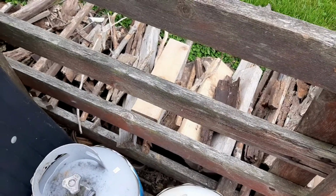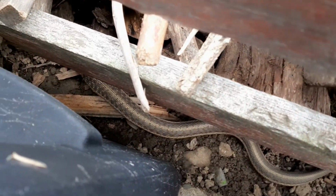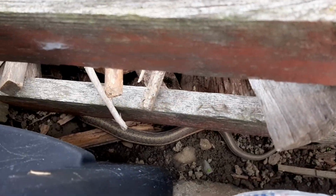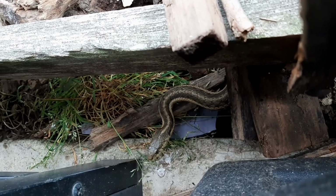So we always have a lot of these guys. Can you see him? Garter snake, that's a big one though. Boy, that's a big one. He's probably 3.5 foot and he's probably a good 1.25 inches wide. There's his head. Big old snake.